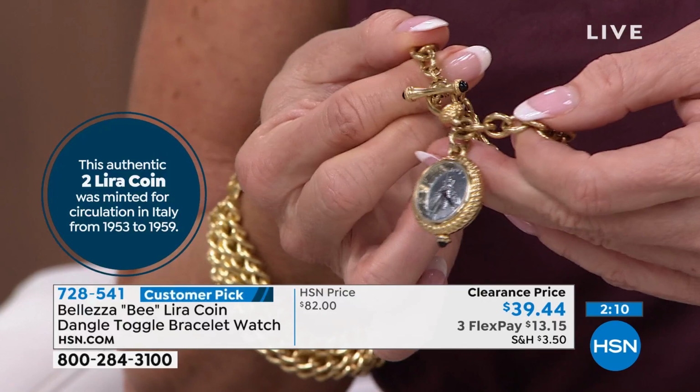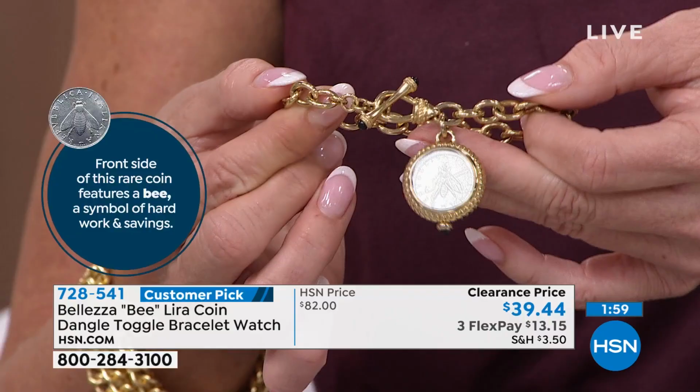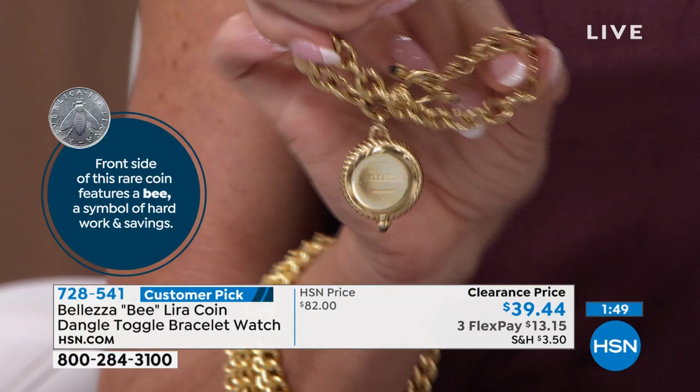This authentic lira, it's authentic, was minted for circulation in Italy, and this was from 1953 to 59. Small, medium just sold out, so we right now have it for you in your medium large. So traditionally, if you're 7.5 through 8.25 inch, you should be fine with the medium large. But you saw the box that it comes in.